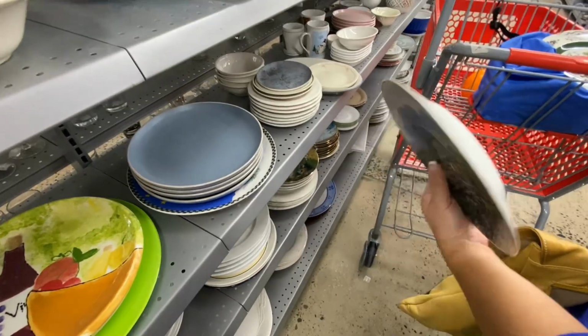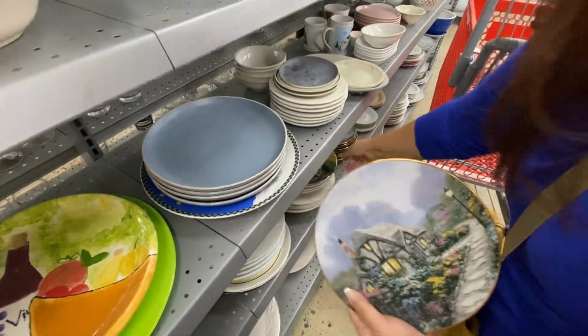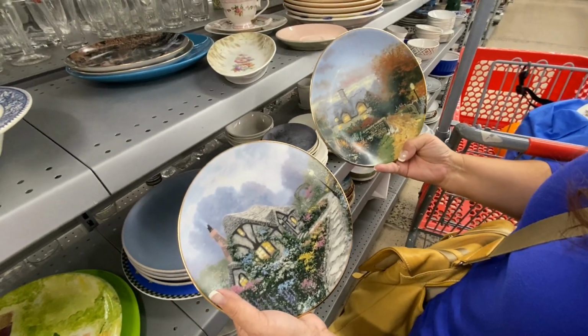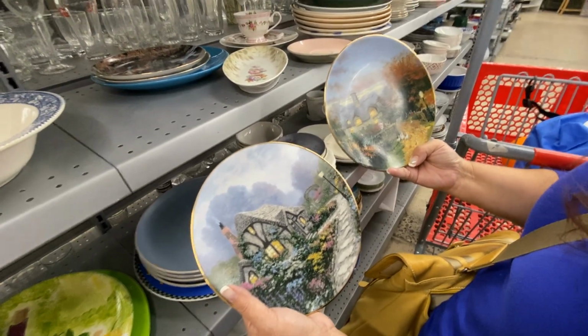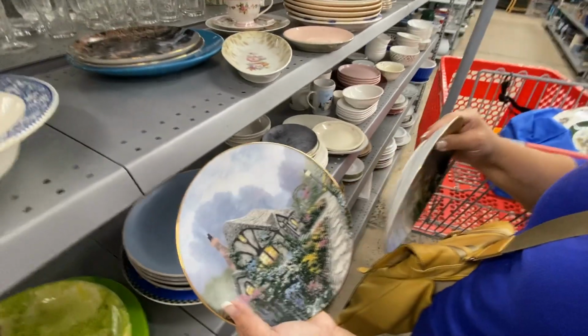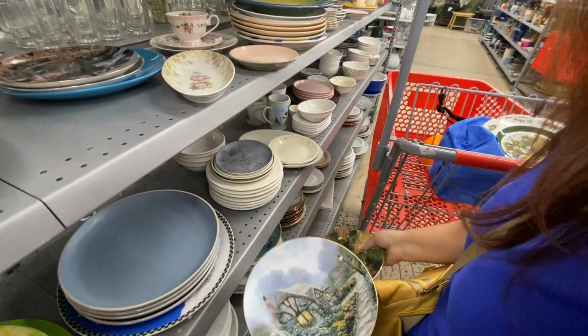These are so sad. 20 years ago, I would have snatched these up in a minute. They're Thomas Kinkade plates, and they are so pretty. But I don't know. Like, I've outgrown it, I guess.